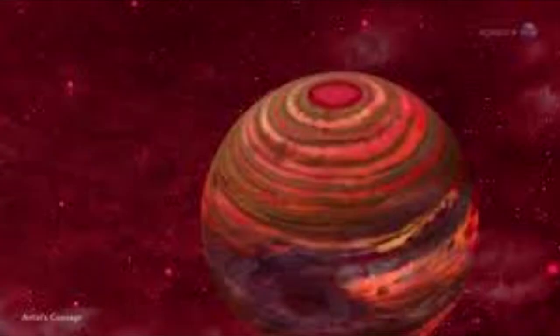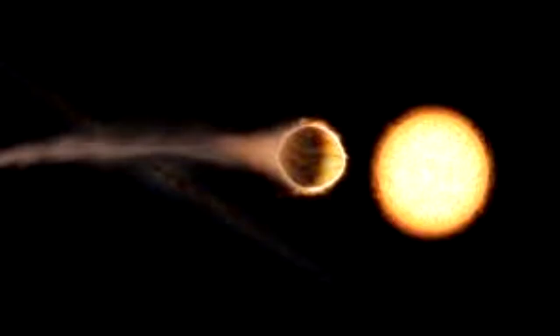WASP 121b is so close to its star that temperatures hover around 2,540 degrees Celsius (4,600 degrees Fahrenheit). Solid or liquid objects cannot form there, and everything just remains in a gaseous state. This includes its metallic atmosphere, which is filled with iron and magnesium gases. Worse, the exoplanet is losing this atmosphere to its star, just like Kelt 9b.